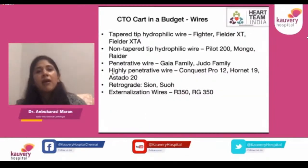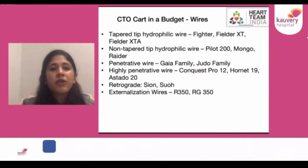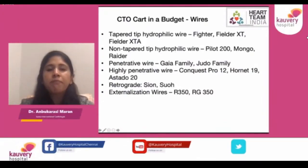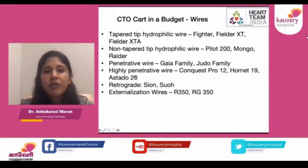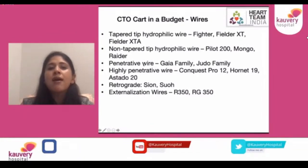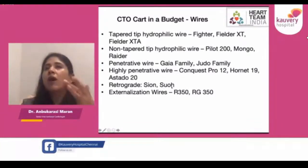So now let's talk about budgeting your CTO cart. You do need wires, but you don't need 100 different types of wire. You need a tapered tip hydrophilic wire, non-tapered tip hydrophilic wire, penetrative wire, highly penetrative wire, couple of retrograde wires, externalization wire. You don't need all of them. You need one from each family.